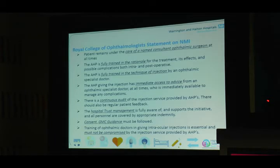Now, this is a key slide, because if you're going to involve anybody else, we've got to keep all these in mind. The patient is under the care of a named consultant. The injector should be fully trained, should be aware not only of the technique, but also the rationale for treatment. It shouldn't be done in isolation, so this is done when other doctors are present. Continuous audit to make sure they're safe.